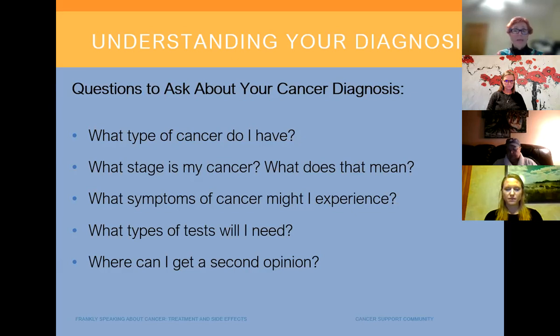So staging, that's a big thing that we talk about in oncology. A lot of times we'll do scans to stage the cancer. That means if it's localized to that one area, has it spread to other areas? If it's spread to numerous areas, then the staging is more than if it's right in that one area. Symptoms of cancer, it kind of depends on the cancer. That will also depend on the treatment. And there's always an appointment with people like Sarah, who will be speaking in a little bit, and they go over the side effects of the different types of chemo that someone will be getting.